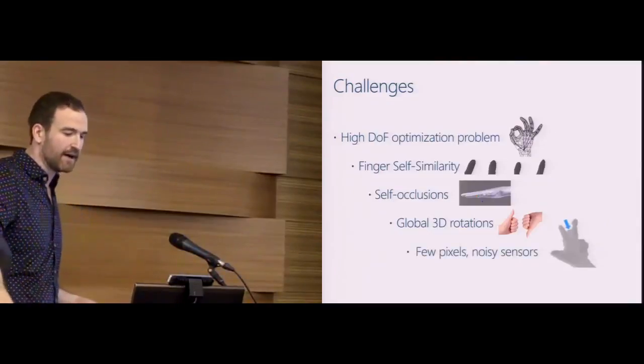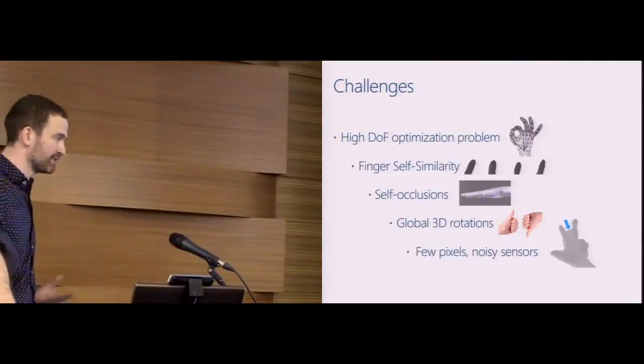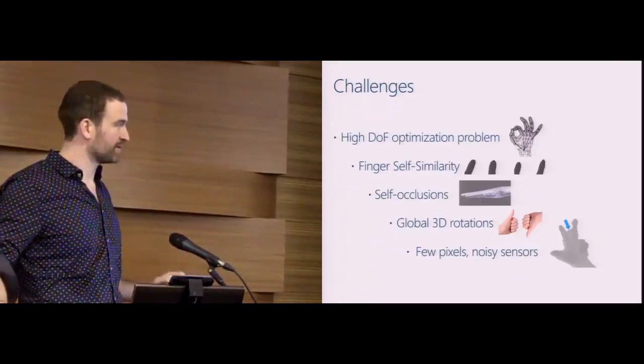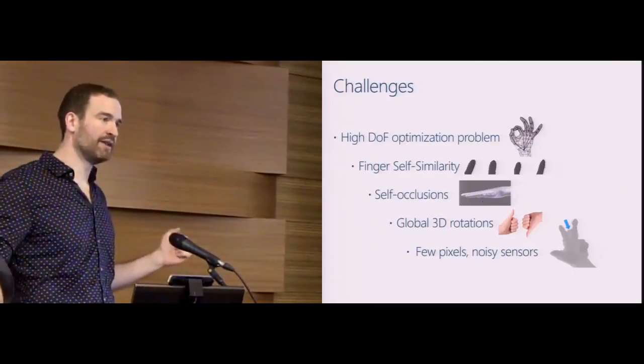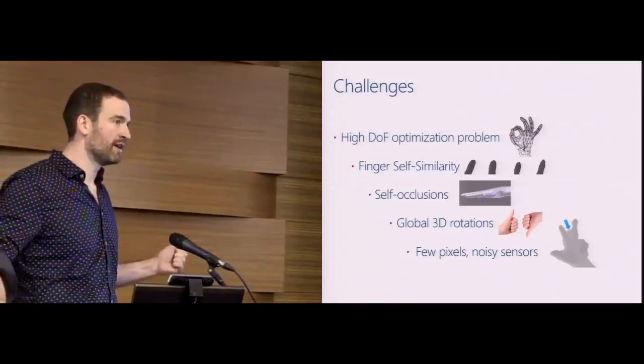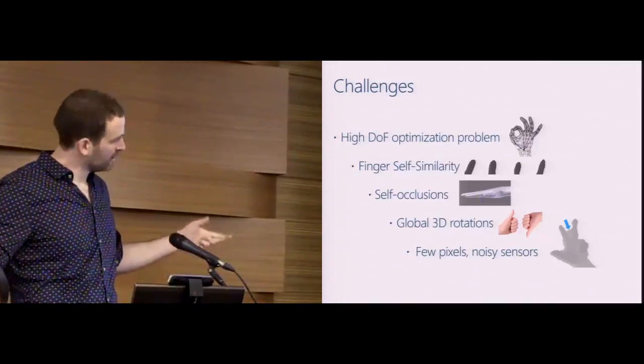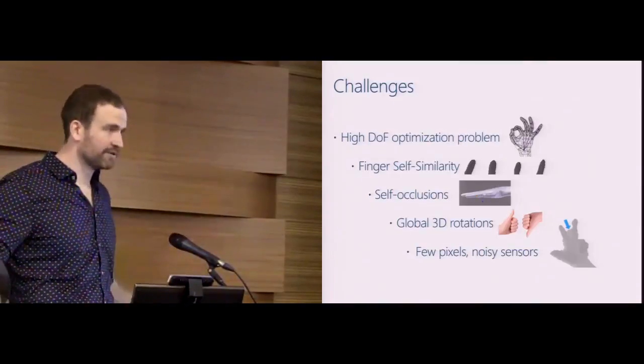And lastly, as opposed to full bodies, which are quite big, hands are just really small. So you get very few pixels even landing on the hand in the image. Those pixels are going to be really noisy, and you're even going to get pixels where they shouldn't be, such as in between the 2 fingers there.